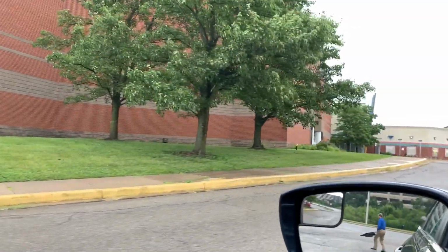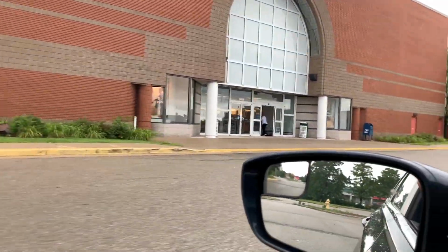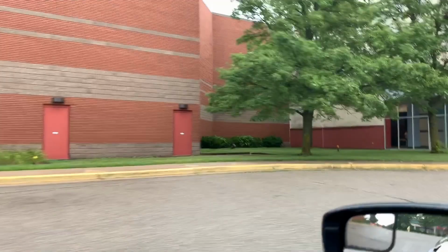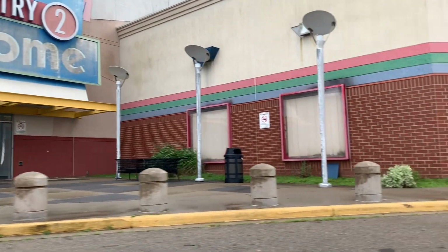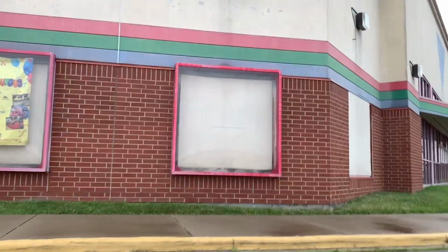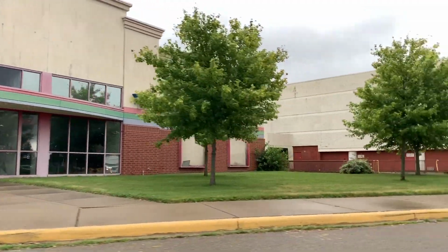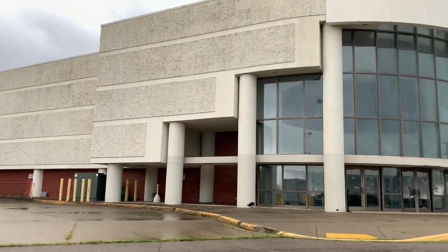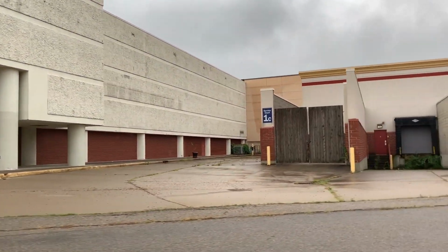Probably the most active you will see the mall. The Kohl's is right here, which is still operating. This mall entrance, I believe, is still open. Yep, it's in the corner right there. This was the Media Play, if you remember when we looked at the Media Play inside. That's where Media Play was. This was Burlington Coat Factory. That grand entrance right there led right out to the main concourse.